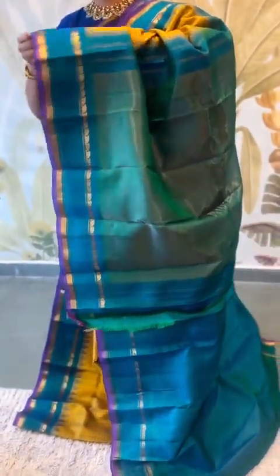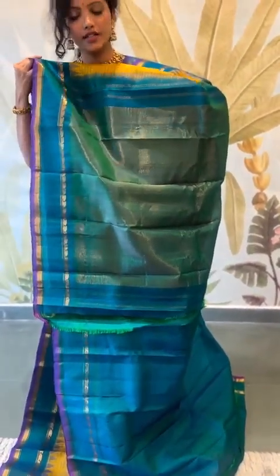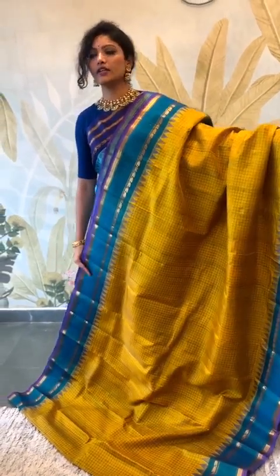And that's the blouse and pallu. Look at that rich color and the super duper elegant color. You can clearly see the dual shade of the color here. And that's the whole look of the saree. Kattukunte chaala baaguntundi cheera. This is saree number 6 and the price is 13,800.